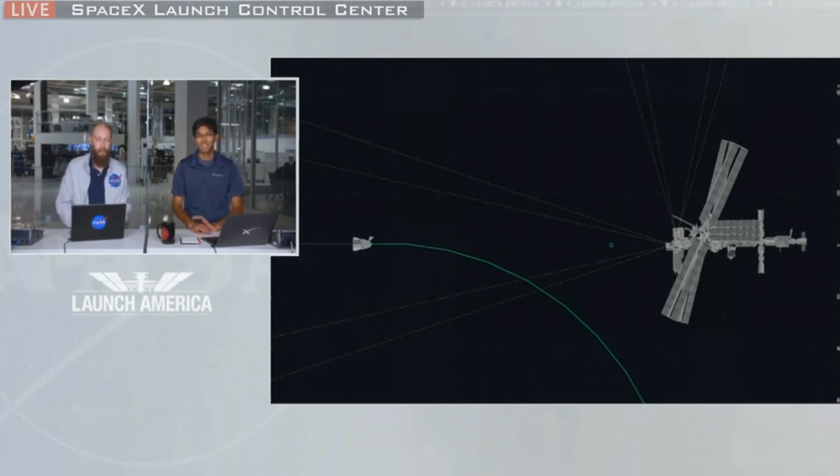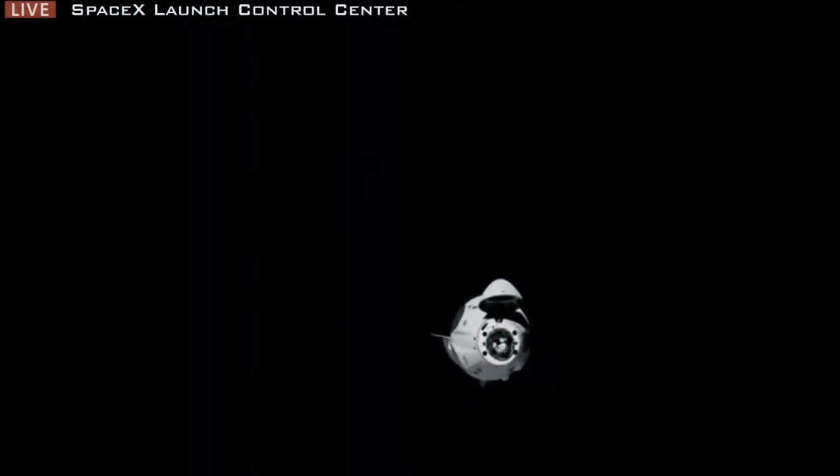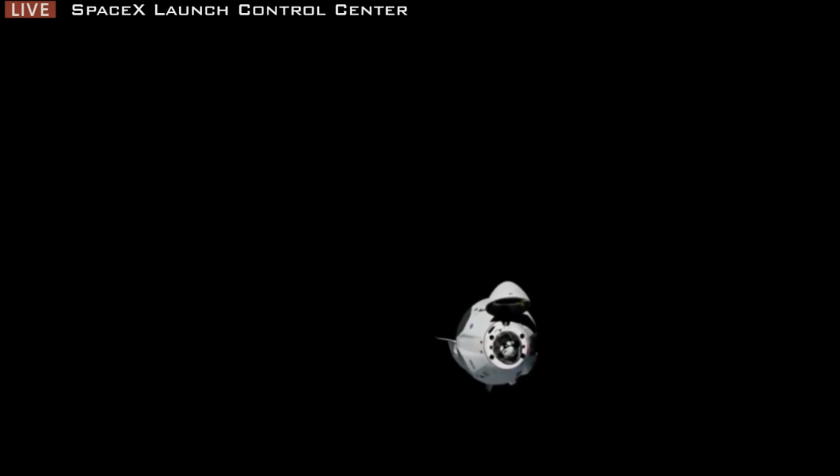Yeah, you can see the trajectory of the spacecraft. There are small corrections that are happening as we get closer and closer to station. We're trying to stay within those two corridors, which are shown coming out of the docking port that we're going towards. That little dot, I think, was the 20-meter hold point, so that's where we expect the spacecraft to be holding right in front of the International Docking Adapter.